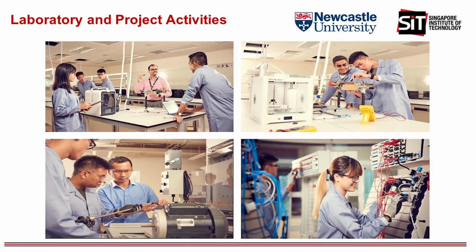From the top left-hand side, you see our faculty teaching our students how to do additive manufacturing using a 3D printer shown in the photograph. On the top right, our students are making the prototype from those components made using the 3D printers. On the bottom left, you have our faculty supervising our students on how to use different machine elements, in this case, to build a power screw, and also learn about motor design as shown in the photograph there. And the bottom right is just to demonstrate how our students work on these electro-pneumatic systems, how to optimize the components there to ensure that the fluid dynamics can be applied in a very efficient manner.